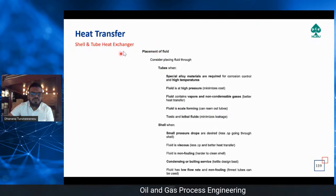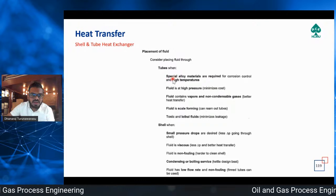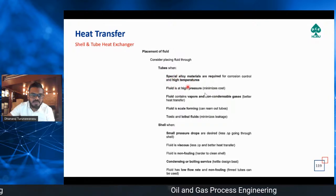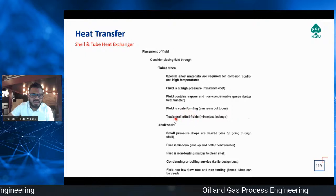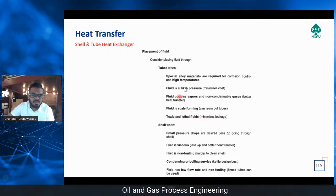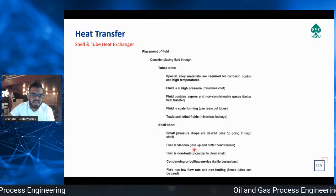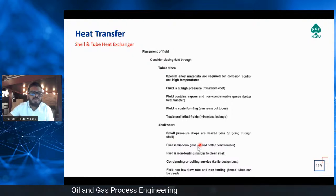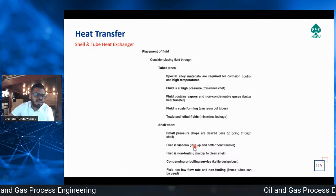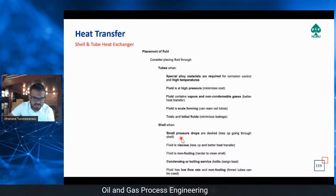So to consider placement of fluid, right? In the tube section, usually we put fluid with a high pressure, fluid that contains vapor and non-condensable gases, and fluid that is scale forming, and toxic and lethal fluids. Whereas for the shell, we place the fluid where as small a pressure drop as possible is desired, that you don't want to have any big pressure drop.